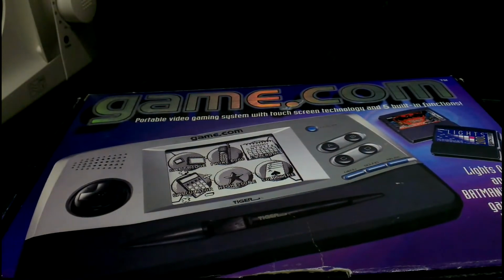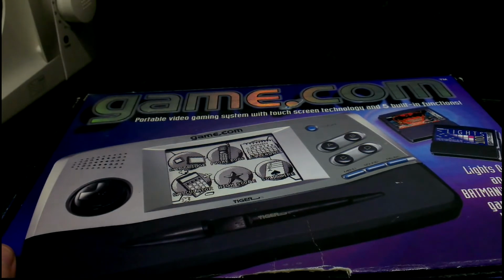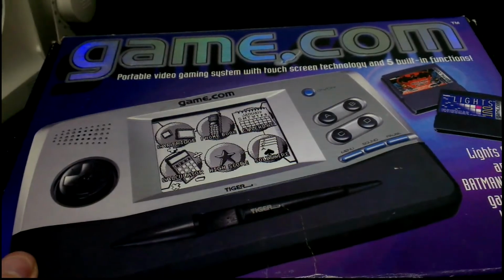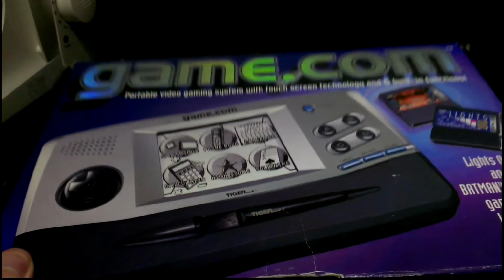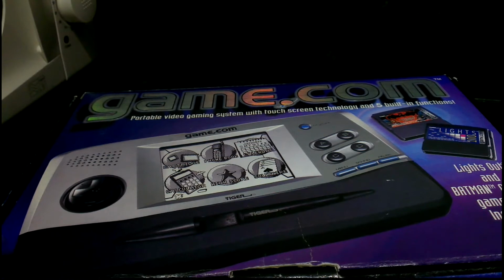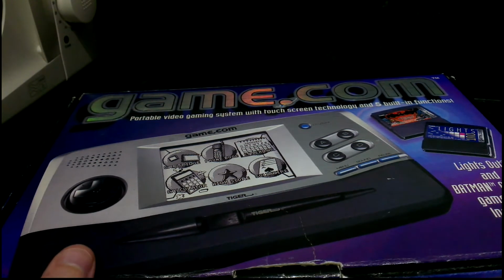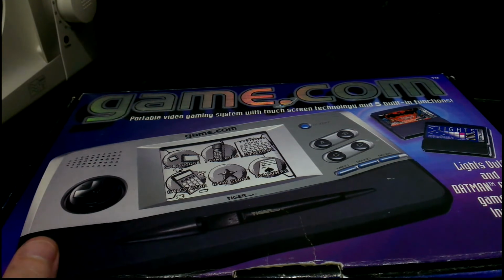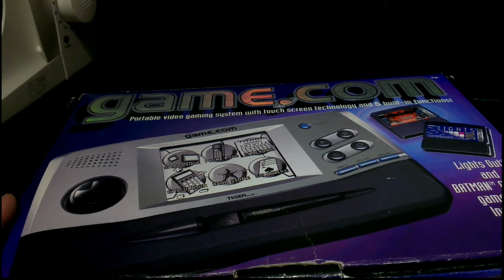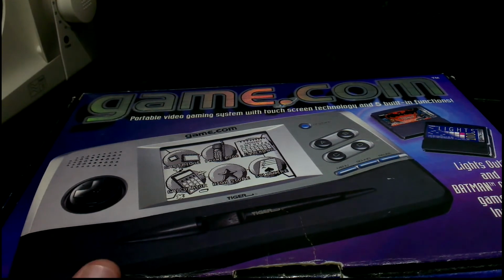Hopefully everyone's cool. So, what I've got here is my Gamecom, the portable video gaming system with touchscreen technology and 5 billion functions. Oh yes, you can't get better. Well, what I want to do is, I've been wanting to touch upon this machine for ages, and I've just never really had the gumption to do it.